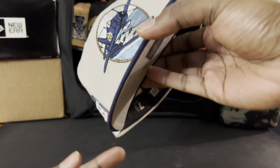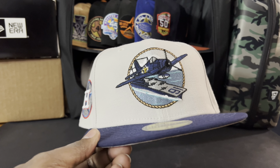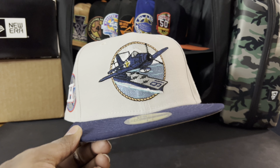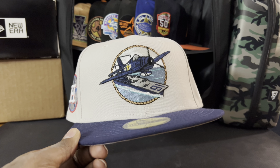All right. So, Corpus Christi Hooks, aka Blue Ghosts. Let's talk about this real quick. So, funny enough, this is actually a brand new version of this logo right here.